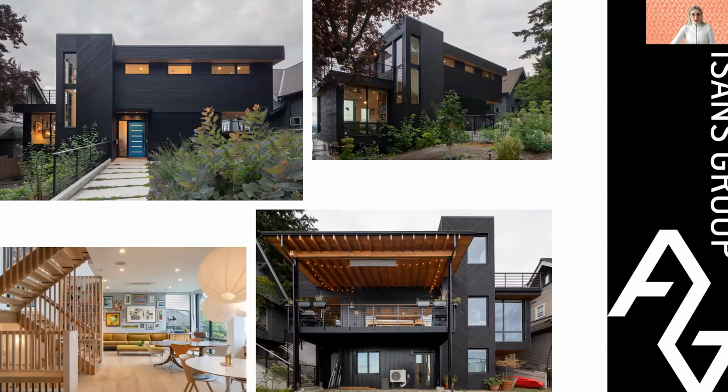Here's another example, trying to optimize those clerestory sizes up top there. You can see they're pretty tall. They're not like a little sliver of a window. That helps a lot with passive house.